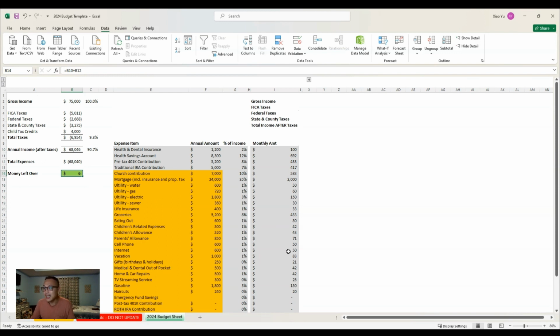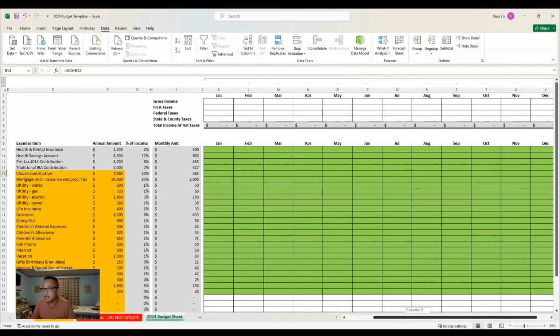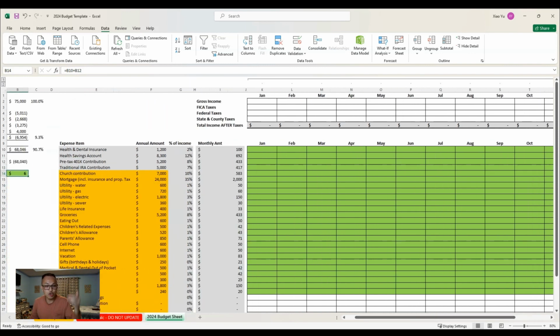Okay. So now you have the budget. Everyone involved in this discussion stacked hands. We're all in agreement. Now we're ready to go talk about actually filling it out when the new year comes, January 1st, 2024, right? That month starts.